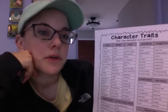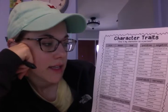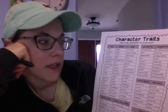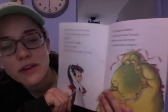The one that most struck me was friendless. Yes, he's heavy-hearted. Yes, he feels isolated and lonely. Yes, he's unhappy. But I feel like what describes him most here in the story is he's friendless. That's why he's being so rough to all of these other people in the story. He says no one ever wants to share with a dragon. That tells me that he doesn't have any friends. That's hard. So for his second character trait, I'm going to write friendless.